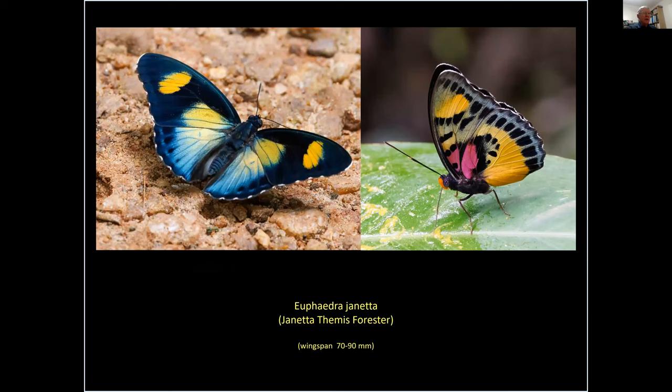only outdone by Euphedra geneta, where the pink is now confined to these areas of both the hind wing, but also now on the fore wing. But the yellow is now really deep in colour, and the blue is deeper in colour. And not only is the yellow deeper on the underside, it's now come through to the top side of the butterfly. And this is the only one of the Euphedras where we've got yellow boldly on the top side rather than pale and cream. Just mind-bogglingly nice.